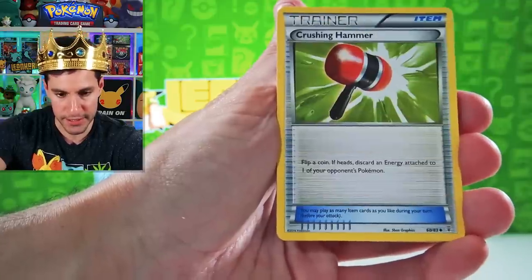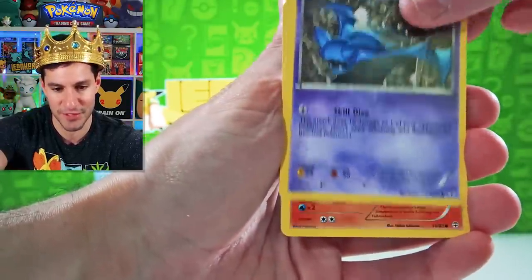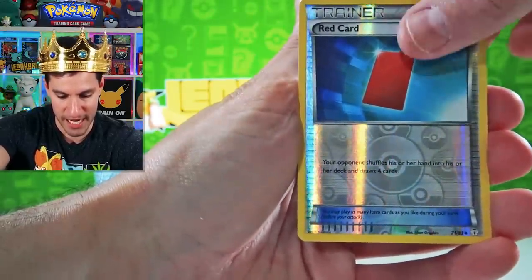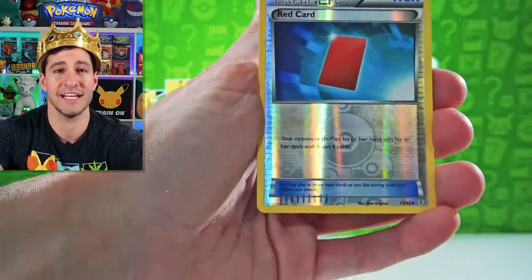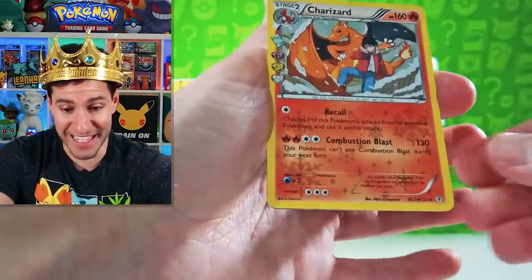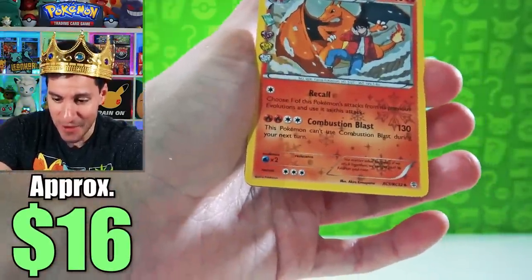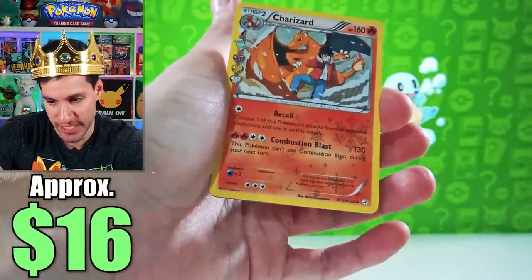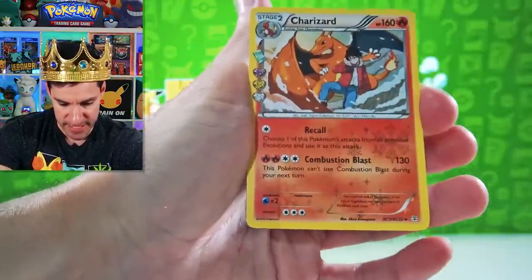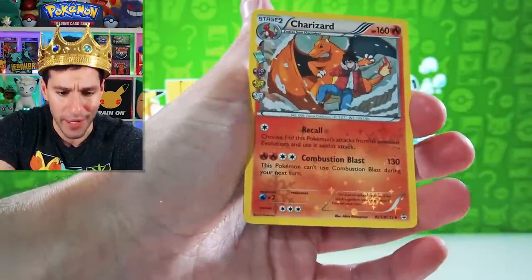Charmeleonair, Haunter, Crushing Hammer. There's the fairy energy we know and love. Zubat, Magmar, Fighting Energy, Red Card. By the way, I guess Jolteon at the time was the best. And this one too. I was gonna mention it. I didn't want to mention it. Okay, I did want to mention it, but so specifically here, it's just now he's older and the Charizard is all grown up. He's a big boy.